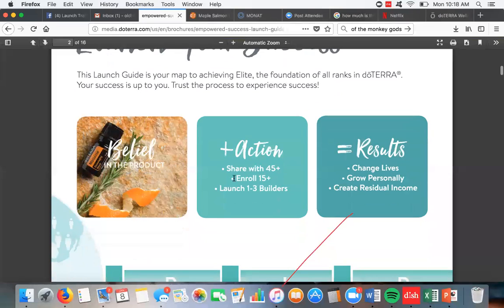So believing in the product is huge. And then taking action is huge. This is not a get-rich-quick company. This is not going to be, oh my gosh, I can't believe it, I'm making 6 figures and I've only been doing this for 3 weeks. That is not what this is. This takes time and effort.